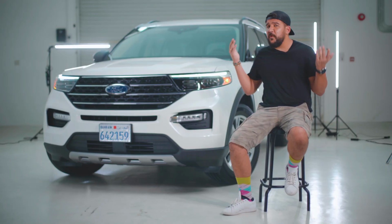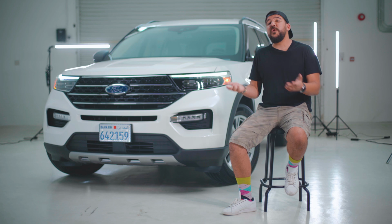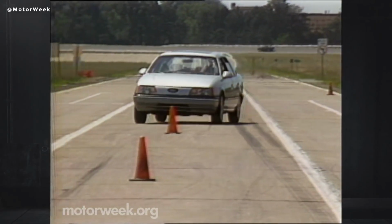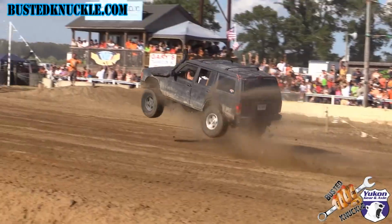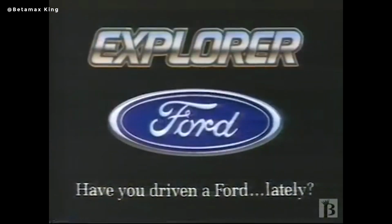So the original Explorer debuted in 1990 and immediately was a hit. Ford was doing well with the Taurus then, but they really wanted to get into the SUV market that Jeep and Chevy were already in with the C10 Blazer and the Cherokee. So when this car debuted, it wasn't only loved because it had 4 doors and a ton of space, but it also came out rear-wheel drive from the factory with optional 4-wheel drive, which was loved by enthusiasts as well as families. Have you driven a Ford lately?